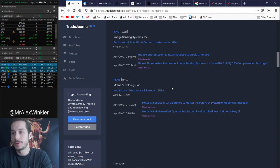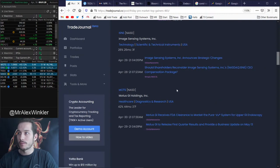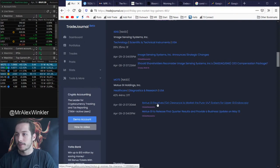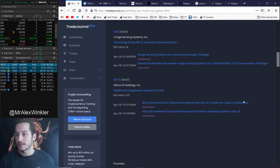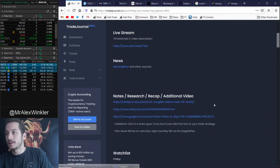MOTS right here, USA diagnostics company, 37 million float, 44 million market cap. Received FDA clearance to market the PureView systems for upper GI endoscopy. That's pretty good, clearance to market. That's always a good catalyst.